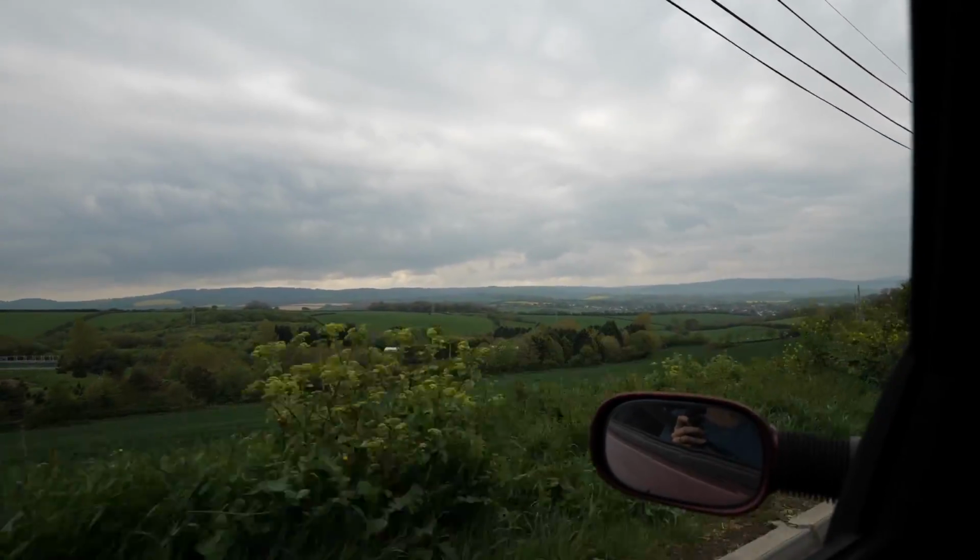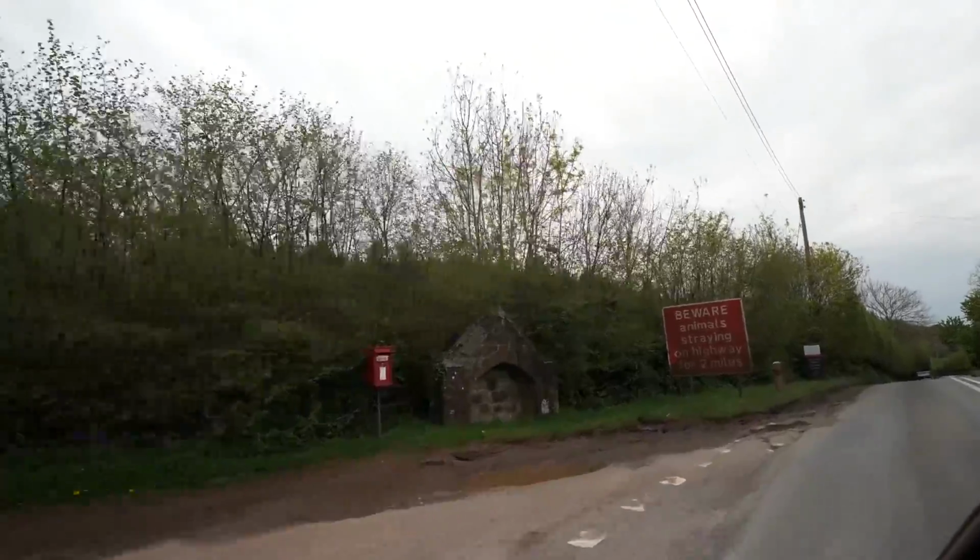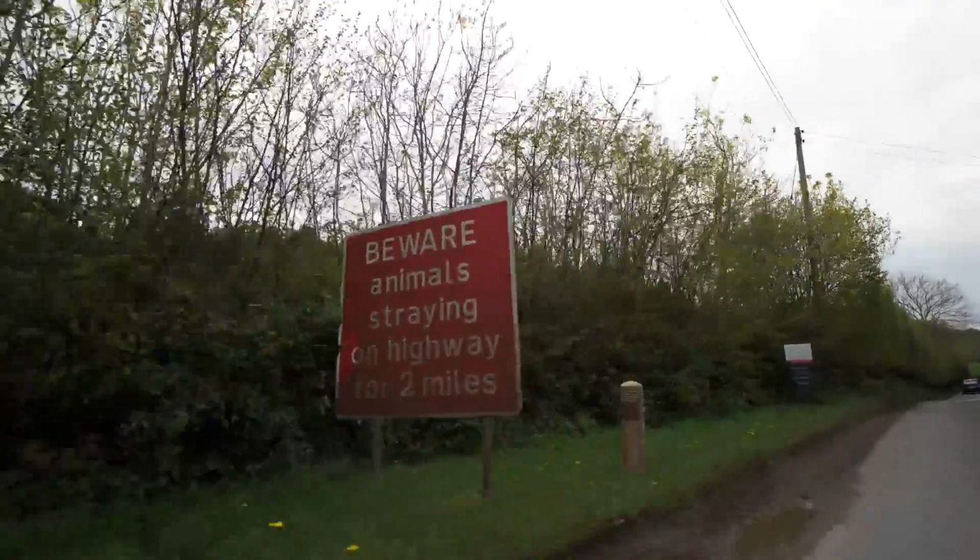So the landscape's changing quite a lot now, and you can really tell when you're in a national park when you see the signs saying welcome to the national park. There's a lot of signs now saying to be very careful of animals, so I'm getting pretty excited because I don't actually know what kind of animals I'm about to hit.